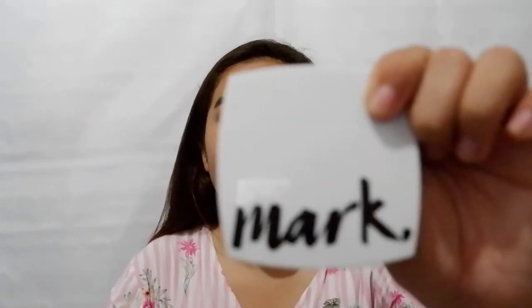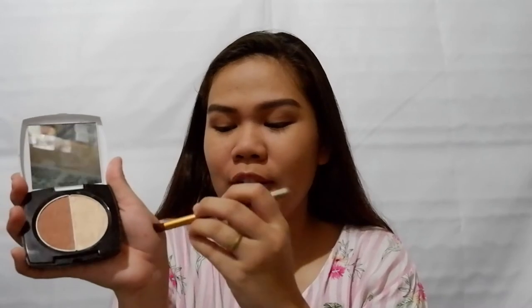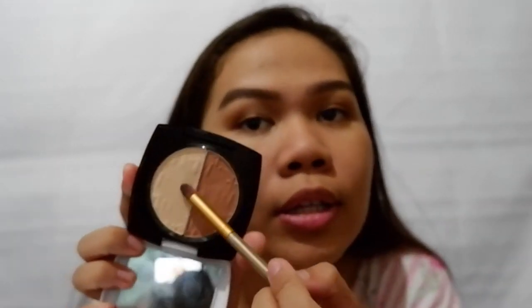Maglalagay ako ng shimmer. So, I'm gonna use again this Mark. Na-feature ko to sa aking last video, yung previous video ko. This is Mark Dual Glow Cheek Color and Highlighter, in a shade of Beach Bay. I'm gonna use this, yung highlighter.